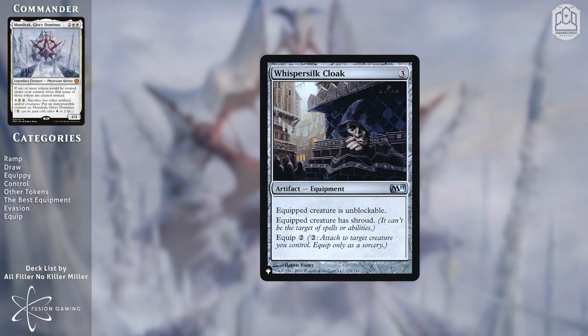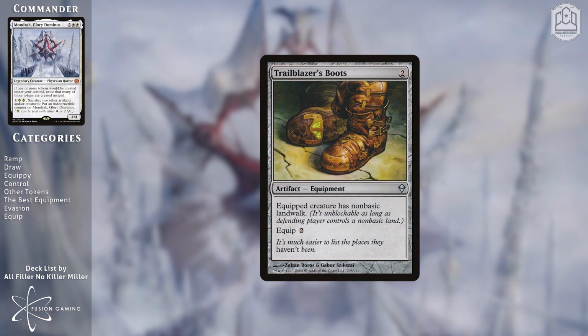And it has Shroud. Remember this, because Shroud means once the Whisper Silk Cloak is on, you can't equip anymore, because it can't be the target of spells or abilities. That's right. Important. Trailblazer's Boots. Equipped creature has nonbasic landwalk. Equips for 2. That basically means the creature is unblockable.